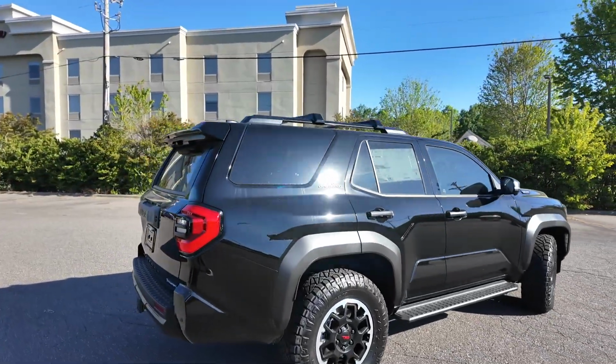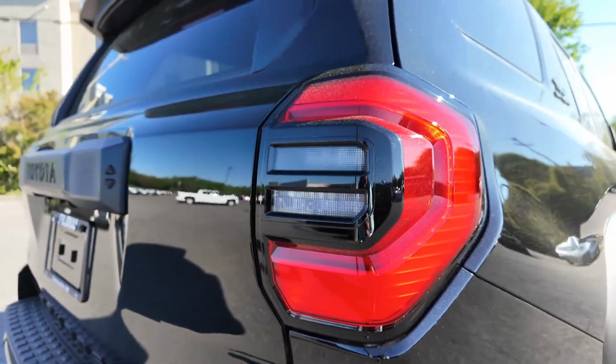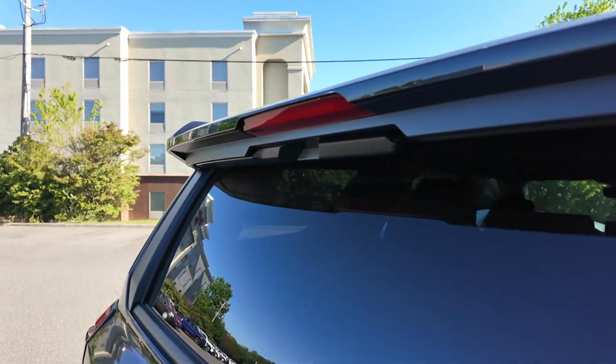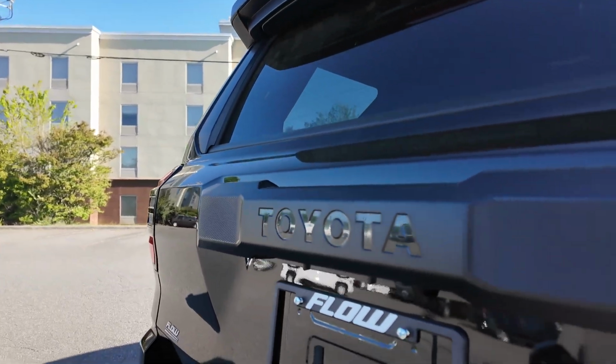As we make our way towards the rear, I love how three-dimensional the taillight is, LED design finished in the red housing with some black accents. And then we have our power sliding rear glass with black trim. Wiper blade is integrated up above with our third brake light. Toyota is written out in the center trim piece.